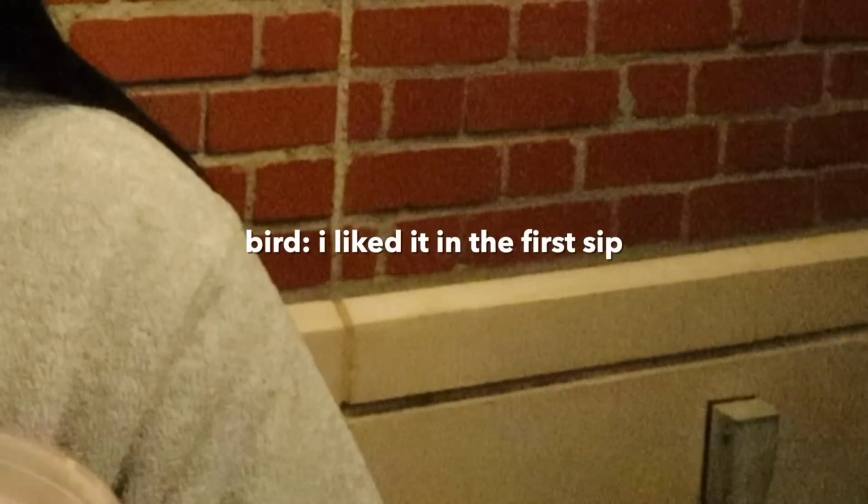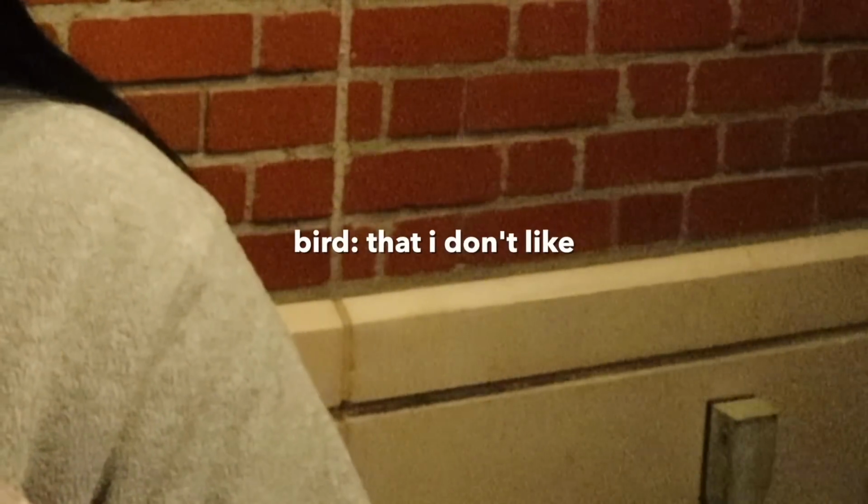I liked it in the first sip, but then it has an aftertaste that I don't like. It's the grainy thing, right? Yeah, like from the green tea horchata. Yeah, exactly. It's so weird, but then the cold brew one didn't have it. Didn't have it. How strange.